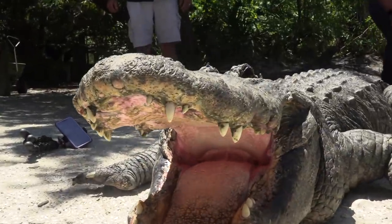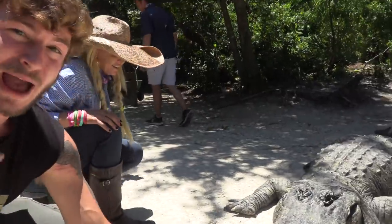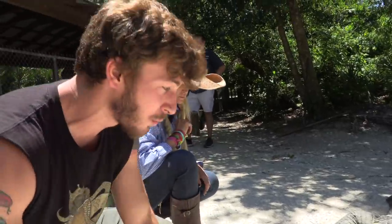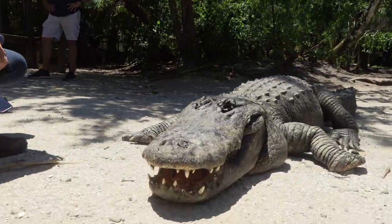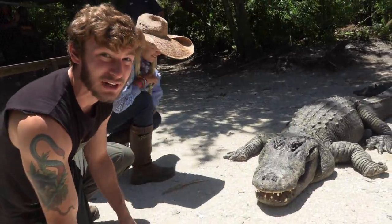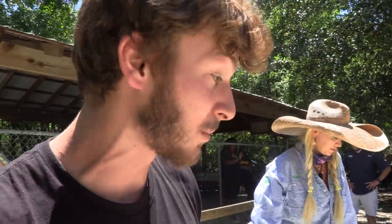Notice how you don't see any opening in the back of the throat. They have this valve called a palatal valve, and it keeps water from rushing into the lungs when they're grabbing prey underneath the water's surface. When he needs to swallow food in the water, he has to come above the surface or he'll drown. So that's why you don't ever see an opening down to the throat. And if you do see an opening down to the throat, you're way too close and comfortable with an alligator.